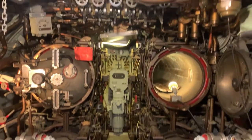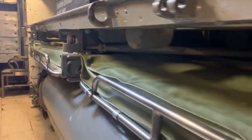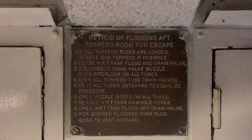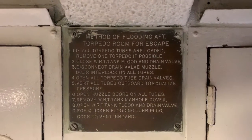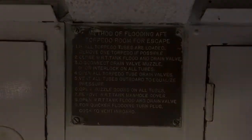Here we are in the aft torpedo room. We finally reach the other end of the boat. Unlike the forward torpedo room, the aft torpedo room only has four torpedo tubes. It does, however, also contain bunking for the crew and an escape trunk. However, the difference between this escape trunk and the escape trunk up forward is that in order to utilize this escape trunk, the crew would have to flood the entire compartment and then swim out, as opposed to just flooding the escape trunk up forward while keeping the rest of the compartment dry.